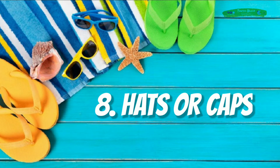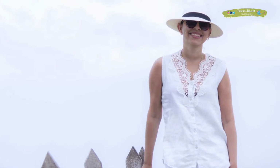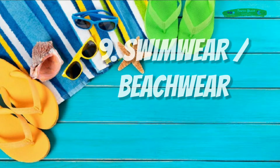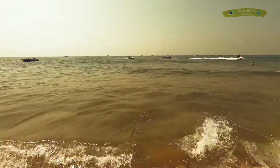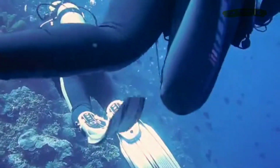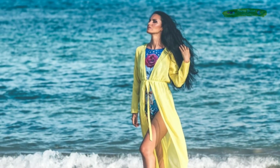Guys, next essential things that you must pack for your Goa trip are hats or caps. These would not only protect you from sunlight, but will also make you appear stylish. Friends, Goa is a hub of water sports, and during water sports, you would want to stay comfortable, right? So that is why don't forget to keep swimwear in your bag. And yes, as beachwear, cotton clothes are recommended as they are great heat absorbents.